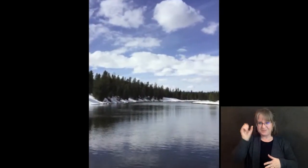I want to ask you a question. Do you think that Harriman State Park of Idaho has suitable space for bald eagles? I'll let you answer. And I think they do. I think we definitely have enough space here at Harriman.